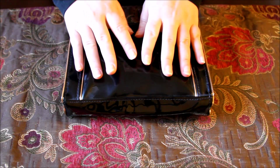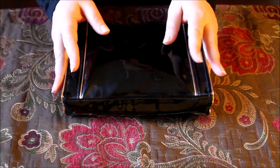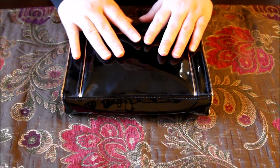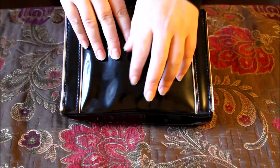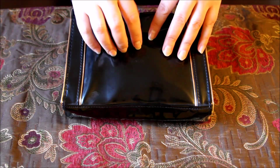Wanted to share my very favorite nail polish brand. So, I have my makeup bag, and it's filled with 10 polishes that I have.